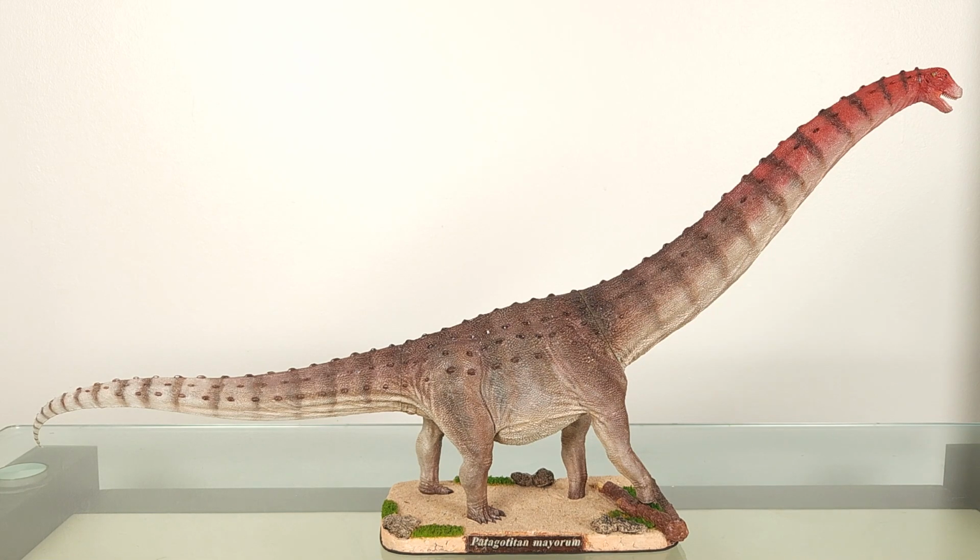This is the Patagotitan from Era Terra, sculpted and painted by Ademar Pereira do Nascimento from Brazil. Sorry if I'm butchering the name. Ademar has been making models since 2008, and has been kind enough to give us a lot of background information, which always gives me much greater enjoyment of a model. And as you can see, it's a whopping beauty.